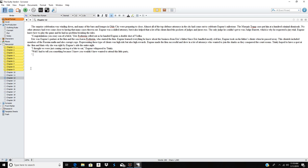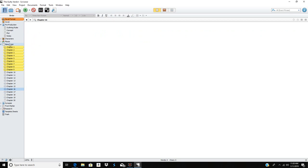So with Scrivener, this helps a lot because you can summarize on the corkboard what each chapter is about, and then you can go right back to it. So you're staying fresh, and you can reference the characters if you need to. And you also have notes as well. So I have notes as well of each chapter.